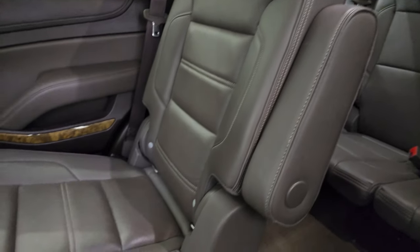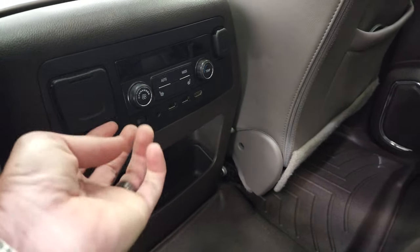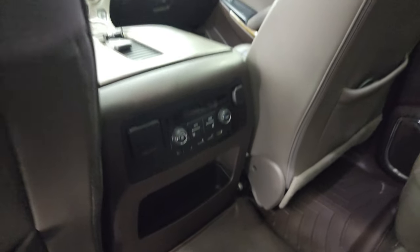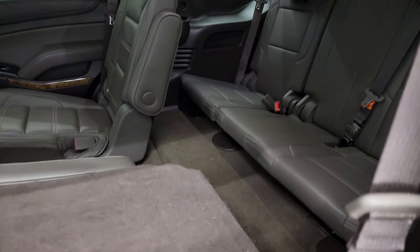Both seats are in nice condition and they are heated. You get a 110 volt, 150 watt plug-in, rear climate controls, USBs, HDMI, AUX jack, and then you get the factory Blu-ray DVD player. Up there, these seats fold down and up.